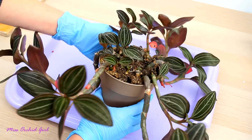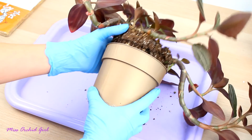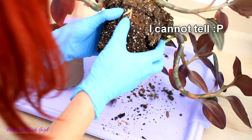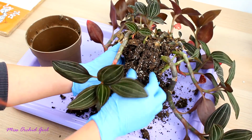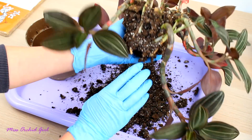I have never seen the roots of this orchid because they're not aerial. So let's squeeze on the pot. Oh, look at that. Is this a little plantlet? So this medium appears to be a mixture of bark, which is slightly decomposed. I'm gonna go over the trash can to do this because it gets very messy, and I'll come back when I'm done.